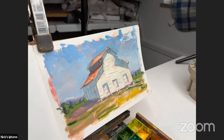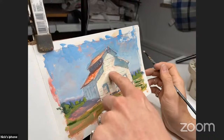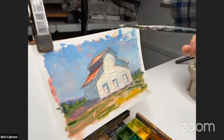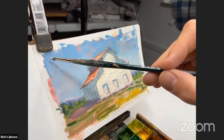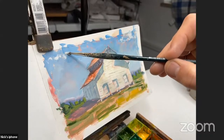But if you feel like it's too thick, like all of these, I hope they can see this, this dry brushing technique where it's rough, that is because it is straight out of the tube. It's just a dry, chalky, interesting medium.